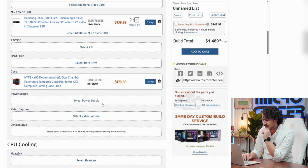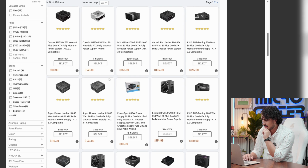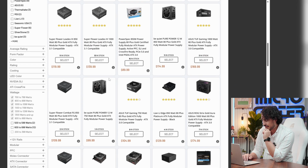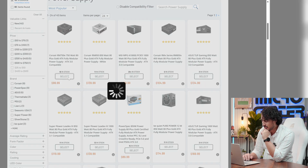All right, so we're at about $1,400. For power supply, let's go with a 750. Yeah, we'll go modular for this one. I'm going to want to finagle the cables to make it look kind of nice. This Corsair 750 watt, 80 Plus Gold, $100. That's not bad. We're definitely going to be north of that $1,500 mark, just a little bit.